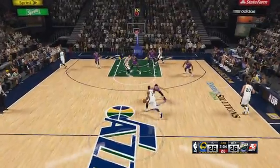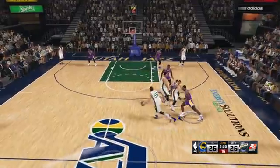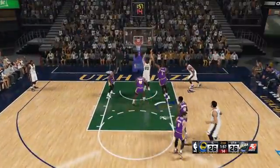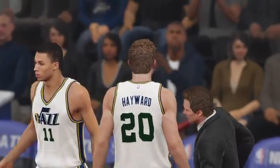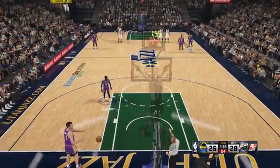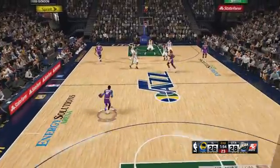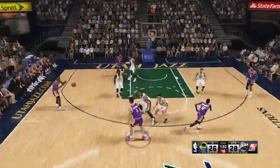And it's Utah's ball. Burke, the pass to Hayward. Lays it up and banks it in. Hayward's got 9. And the first time out of the game called for Chicago. Evans, he's checked in for Utah. Exum comes in for Burke. Chicago also making some changes. Kuzmic's checked in. And James Johnson is subbed in for Smith.